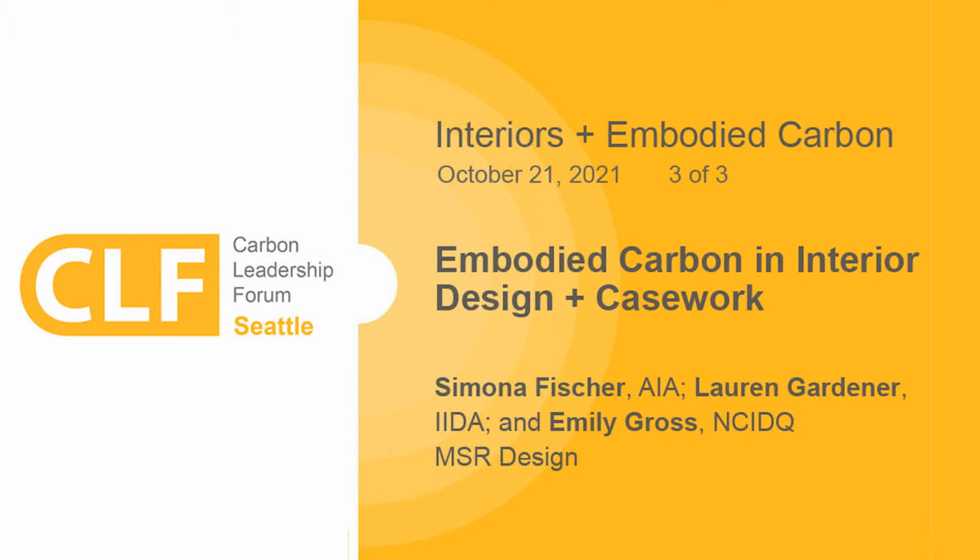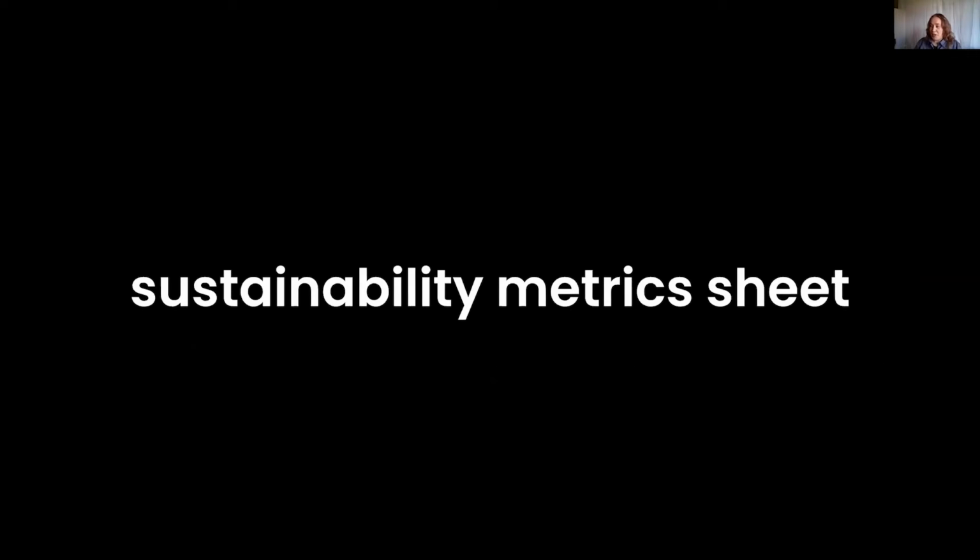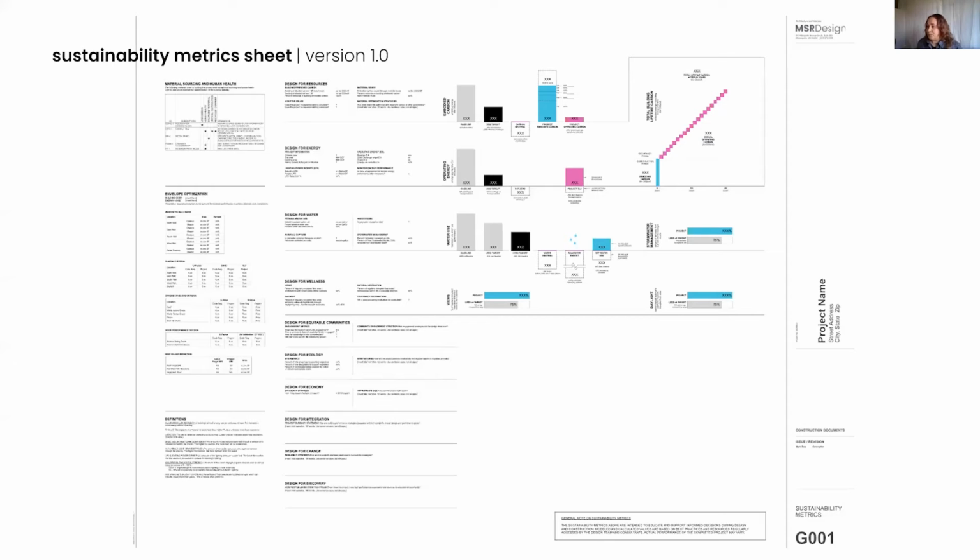Myself, Lauren Gardner, Emily Gross, and Veronica McCracken have been part of this effort to do a better accounting of embodied carbon on the interior. And Lauren and Emily are with me here today, so they will speak about different parts of it. But as a background, I wanted to give a little history.